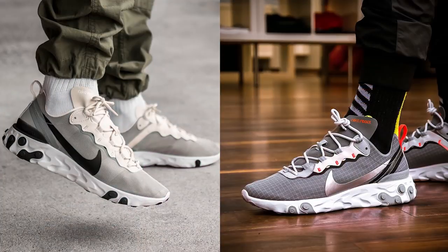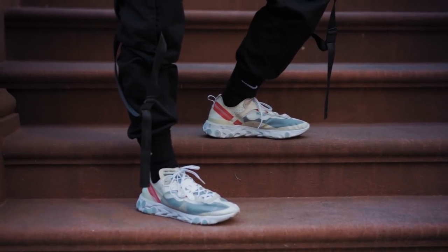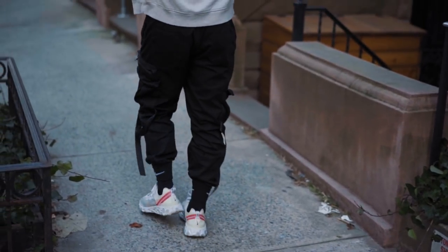The next pair of kicks come from Nike again and is the newer type of sneaker on the block. I'm talking about the Nike React Element 55s, or if you got a little bit more moolah, the Nike React Element 87s. The shoe of the year for 2018, when I first saw these, man, it was an immediate cop for me. Basically, Nike wanted a copy from Off-White, and Off-White basically said, yeah, that's cool, just change it up a little. And bam, there we go, the Nike Element 87.